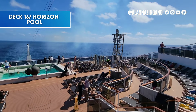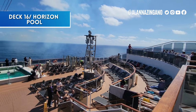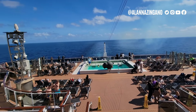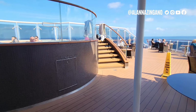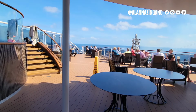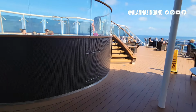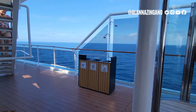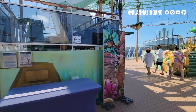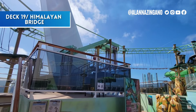So with the Horizon bar and pool, the atmosphere and vibe here is pretty quiet. There is some overhead music, but no live music. It's kind of a chiller space. And the sides are also split up into smoking areas and non-smoking areas, along with the whirlpools on the side for you to enjoy. So now we're here at the Himalayan Bridge for the ropes course here.